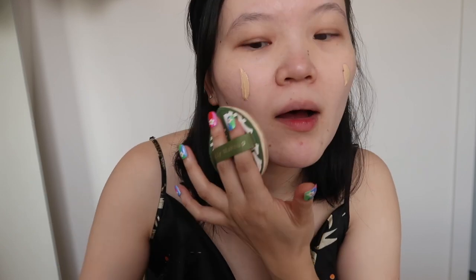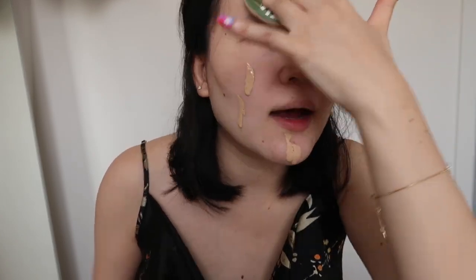I just basically dotted some on my little sponge and ooh, looks to be a really good shade match. Love it. Oh, it feels really lightweight. Gives a good medium coverage, which is really all I need. Oh, I love it a lot. Look at this finish. Onto concealer.